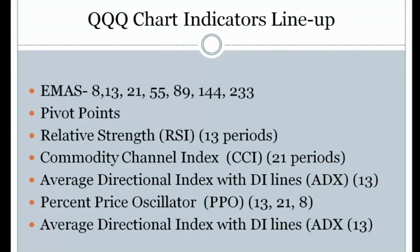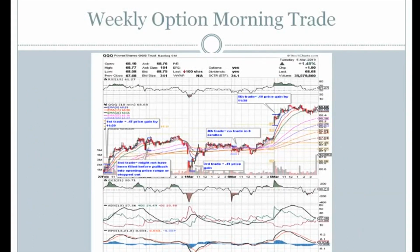The chart indicators are going to be exactly the same for these patterns as they were on the previous ones that we talked about in the first DVD and the second DVD. We will be using the same EMAs, the 8, 13, 21 as short-term EMAs, the 55 as kind of a middle range, and the 89, 144, and 233 as the longer range EMAs. The pivot points will be added. There will be a relative strength index, the CCI, the ADX, the PPO, and then another ADX toward the bottom.